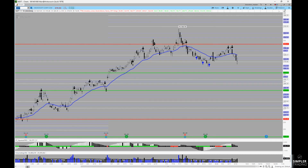Again, the bigger picture view into the end of the year, I think all of this is starting to become very questionable, something that's very subject to lower prices. And we'll allow for bounces inside that.